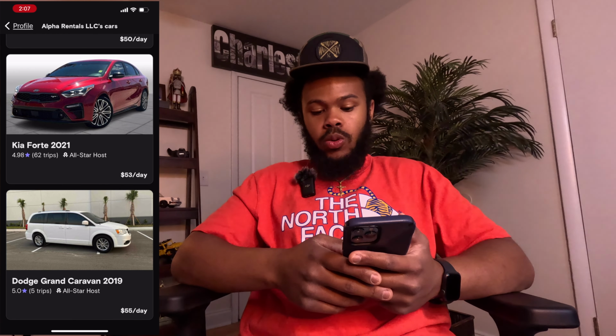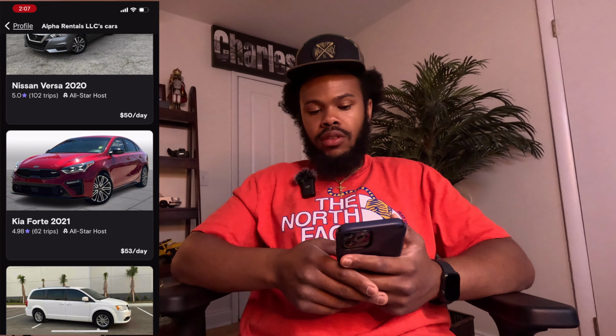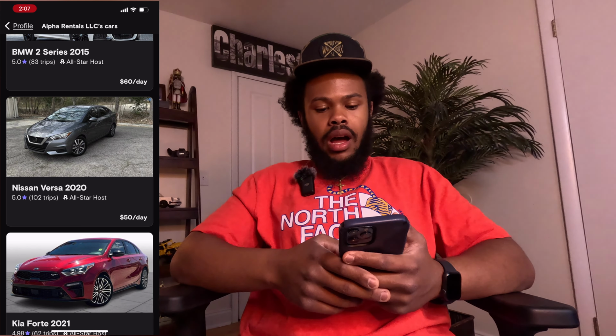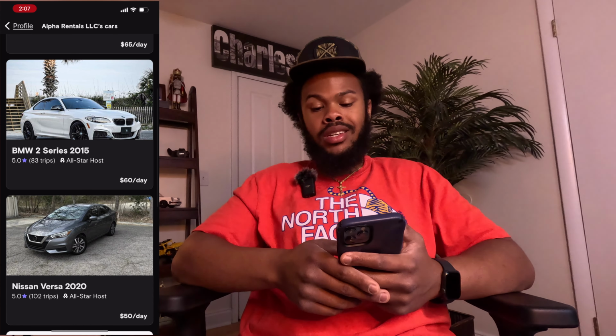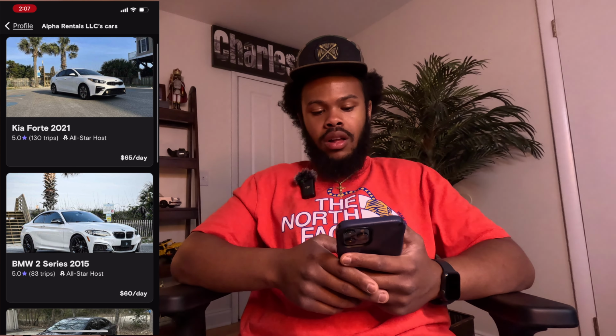Grand Caravan 2019, $55 a day. Kia Forte 2021, 53. Nissan Versa 2020, 50. BMW 2 Series 2015, $60. And Kia Forte 2021, $65. So he's doing his thing, and he's probably making at least 50 to maybe even $80,000 a year with these vehicles. That's basically gonna wrap up today's video.